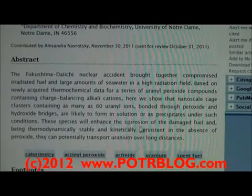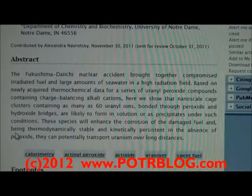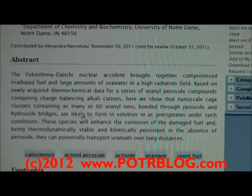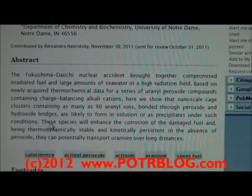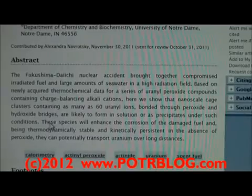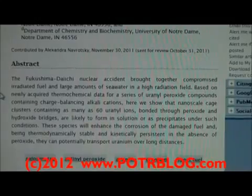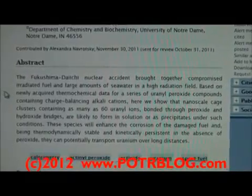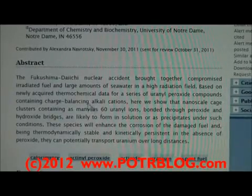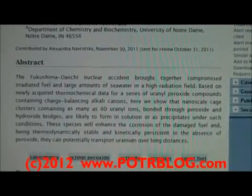These species will enhance the corrosion of the damaged fuel and this is where it gets to be critically important, in being thermodynamically stable and kinetically persistent in the absence of peroxide, they can potentially transport uranium over a long distance. Well, there's a lot more to it than just that. But as people look back 50 years from now on the cancer rates and the deaths associated with Fukushima, this study here will probably be the key indicator in a significant quantity of those cancers and deaths.